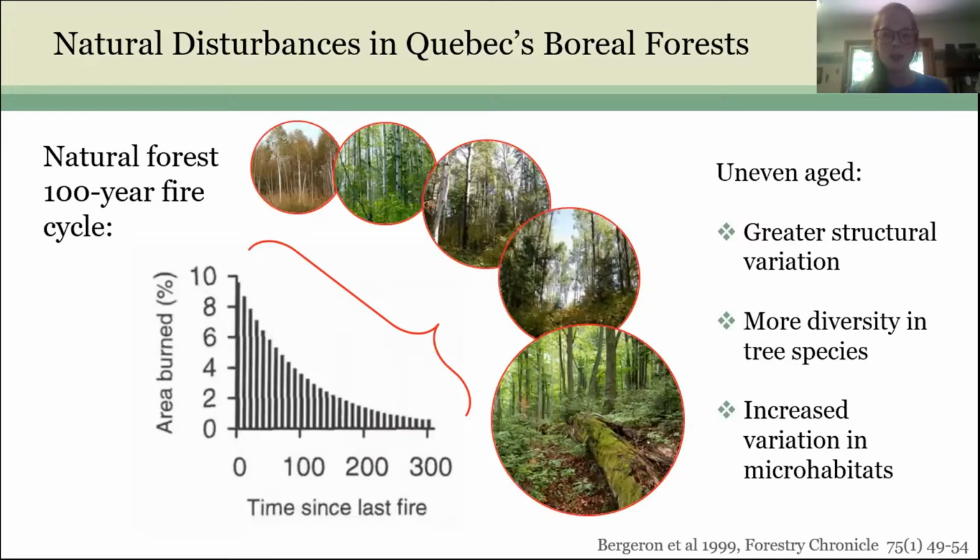In contrast, when you consider the impacts of a stand-replacing natural disturbance, like a forest fire, you get a completely different distribution of age classes. And that's because the probability of burning is independent from the stand age. So with a 100-year fire cycle, instead you get a distribution where a third of the stands in that area are actually older than 100 years. And those older age stands can be important because they provide greater structural variation, more diversity in tree species, microhabitats, and all that sort of thing is necessary for some species to be able to thrive in that area.